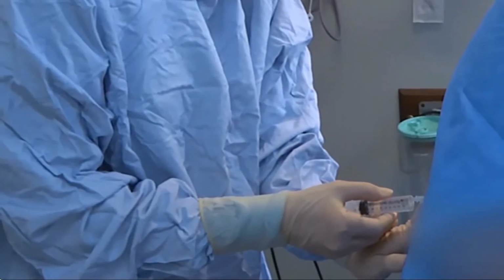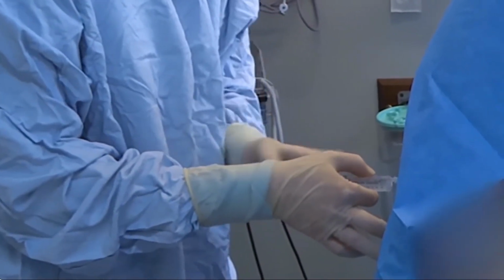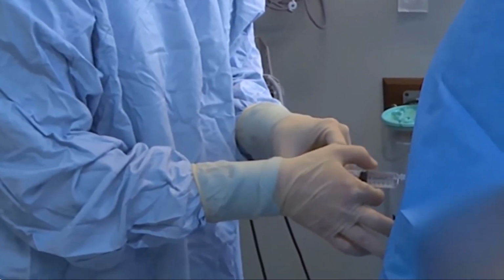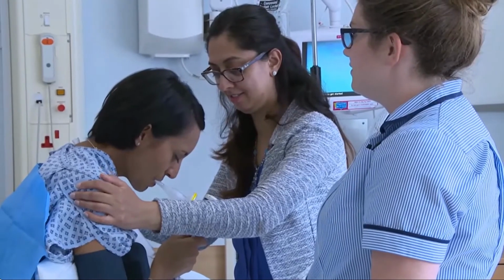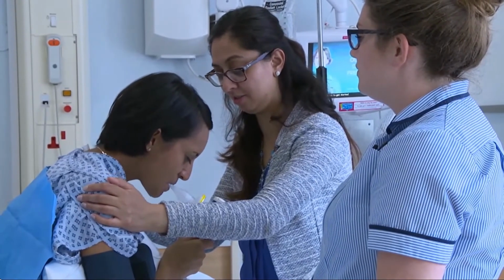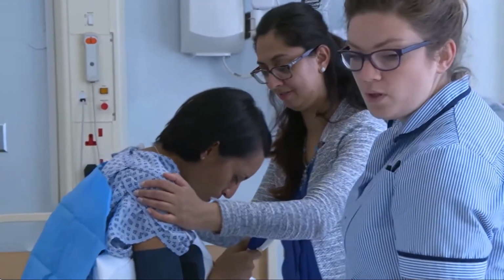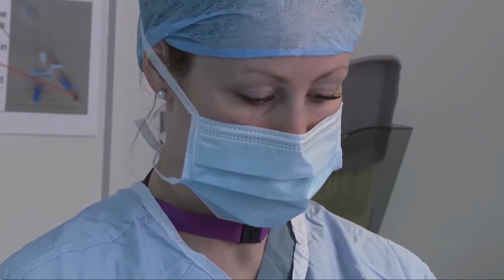The anaesthetist will then inject local anaesthetic into the skin of your lower back. This will sting to begin with, but it will quickly make the skin numb. This makes putting the epidural in more comfortable for you. The safety of you and your baby is very important. Your anaesthetist will ask you to keep still while the epidural is being put in.